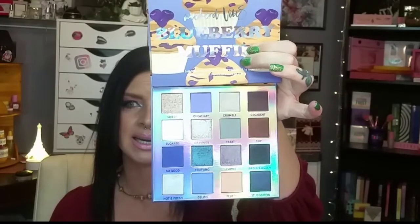And then, of course, BH Cosmetics. Now, I have to put them in here because I got a new palette from Busy Beauty recently. It was the BH Cosmetics Blueberry Muffin. This is an absolute beautiful palette. I had so much fun using it. The pigment was great. The blendability was great. And it's blues. But y'all know I'm a sucker for these silvers. And it does not disappoint at all.